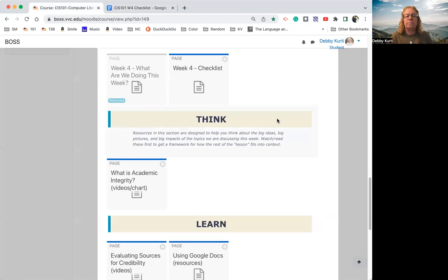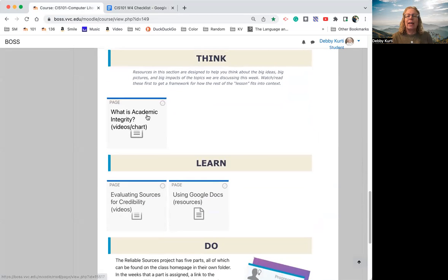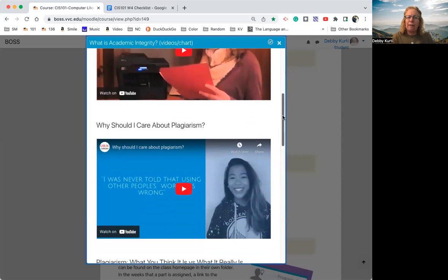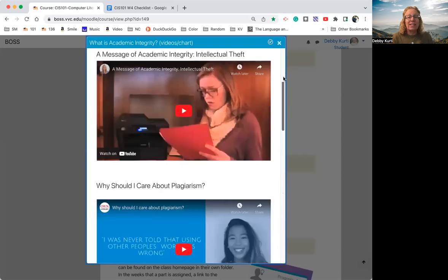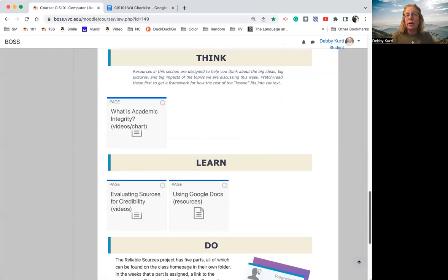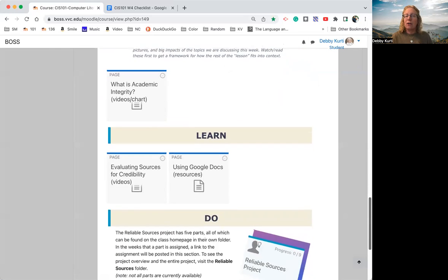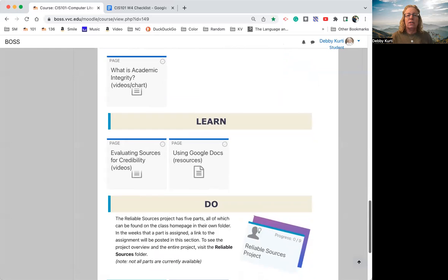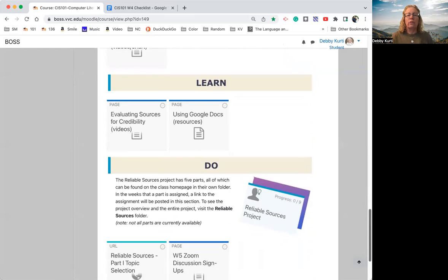Anyhow, back to Moodle. In our Think section today, we're going to take a look at academic integrity and what that is, and intellectual theft and plagiarism and all that fun stuff. We're going to hit this a couple of other times in other units, but this is just to get the wheel rolling because we are doing a research project and academic integrity is critical. It's super important and it's something I take very seriously. So pay attention to what you learn there.